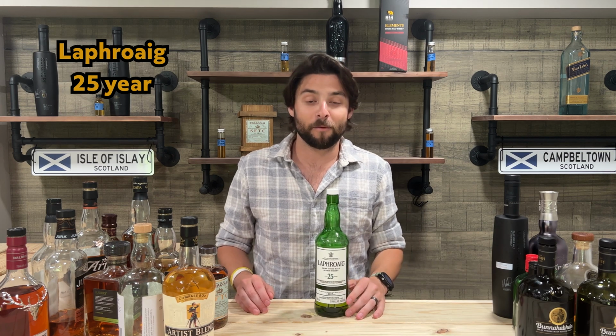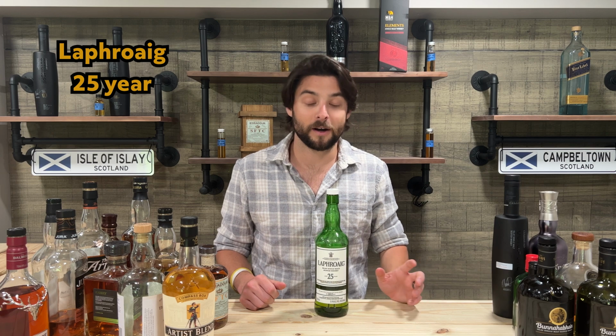And obviously my favorite bottle I currently have in my collection, and the last Islay, Laphroaig 25, $650. Just the creamiest, most amazing Islay you'll ever have. This 2019 release, super good. It's like 51.5% alcohol. I love this bottle.